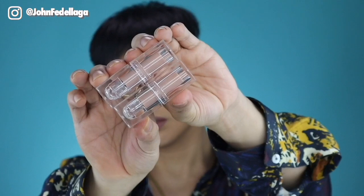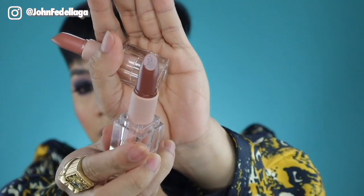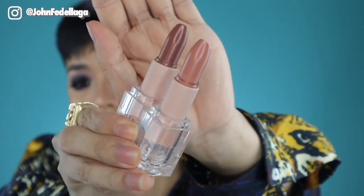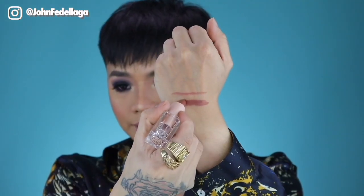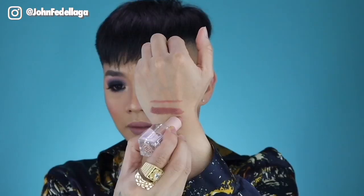So now let's go with their lipsticks. This lipstick is retail for $18. Isa. So $18 isa to. Ganda ng pagka-creme nito. Tingnan niyo, para siyang may mga drip ng water. Okay, so mga Beks, this comes with two shades and one of them is the Classic Icon 1. This is a warm mid-tone nude. And then this one naman is the Classic Icon 2.